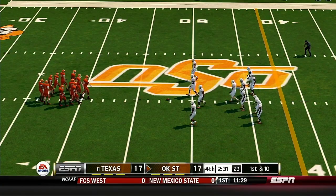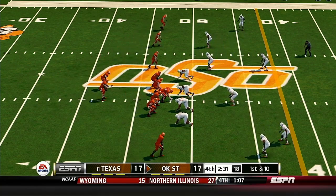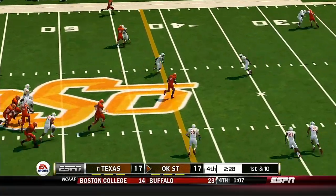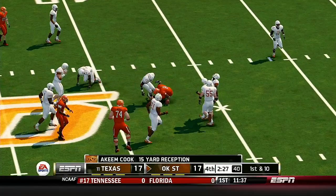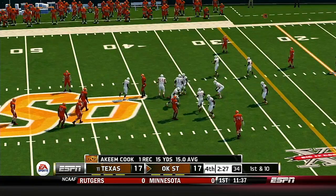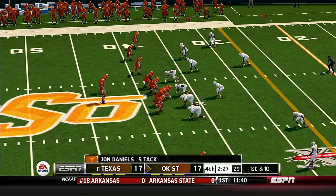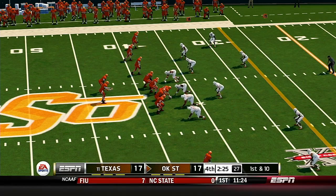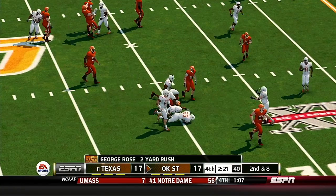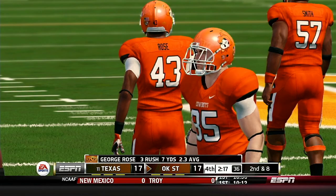This is when things get a little prickly. You need your playmakers to really come through here. He's got it with room to run. Takes the give, and he's taken down right around the 36-yard line. That's a gain of 2 on the play. That makes it 2nd and 8.